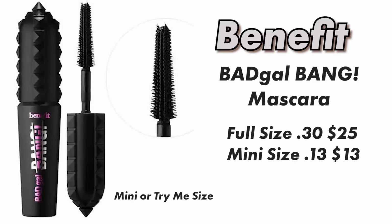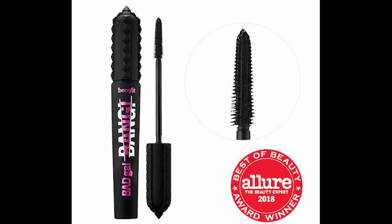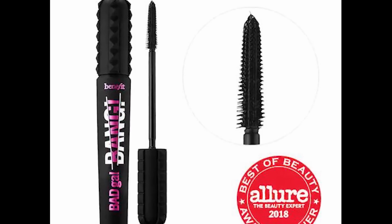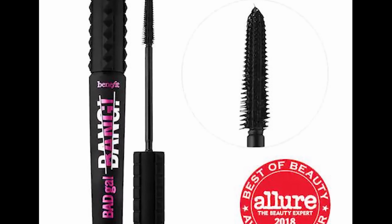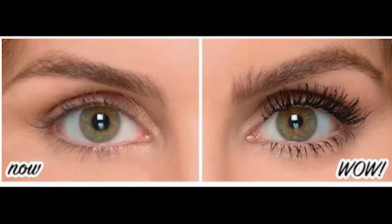It's a 36-hour mascara in the Try Me size. It creates massive volume without weighing down lashes. It has a gravity-defying formula that contains aero technology. The big slim-packed brush is designed to reach from root to tip of your lashes. It's smudge-proof and water-resistant. And ladies, I've used this mascara. This is a really good mascara.